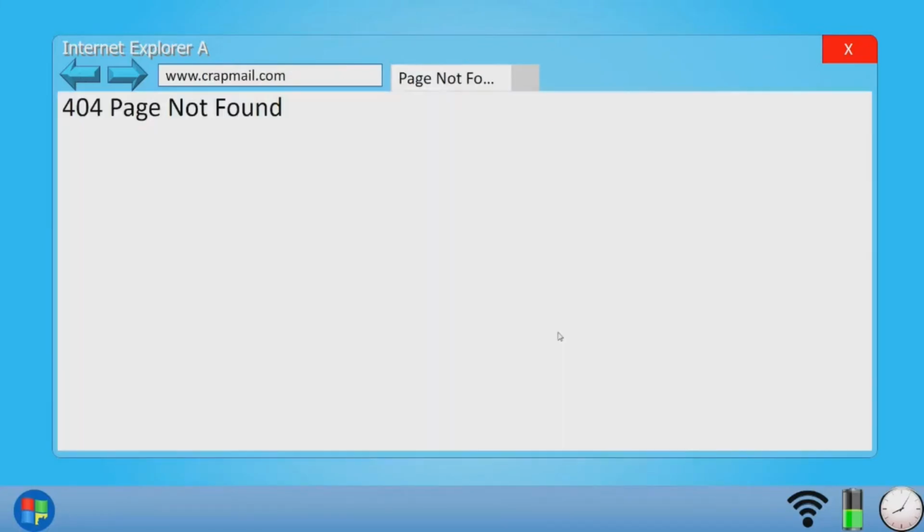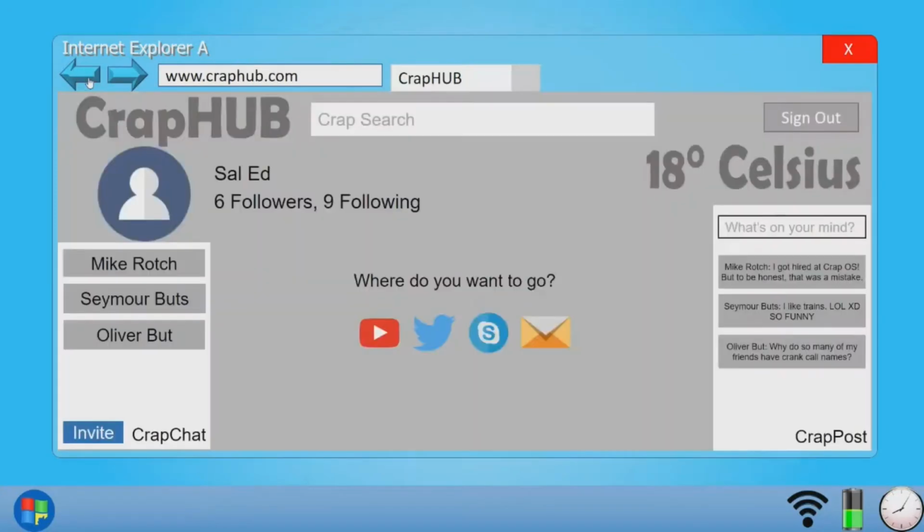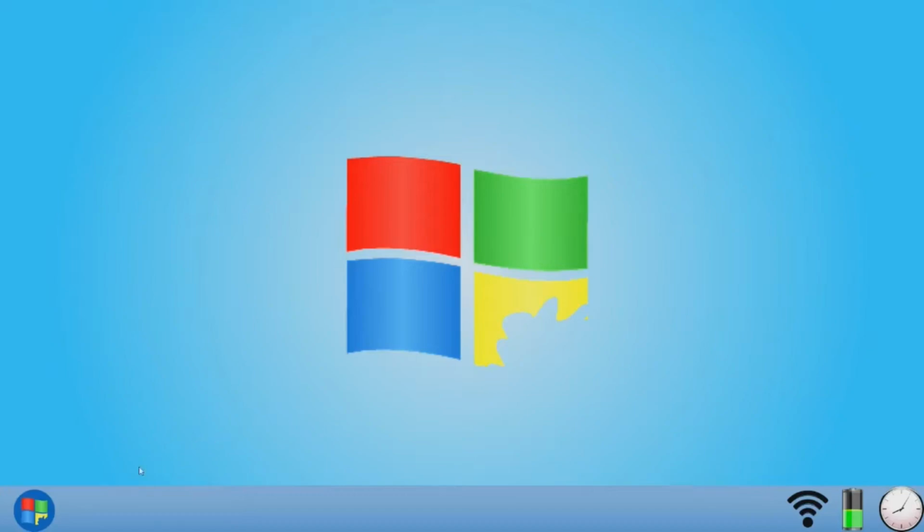You can go to Crapmail. Well, that's not blocked, but apparently it doesn't exist. What happened to Crapmail? It worked fine on CrapOS X. I don't know what happened to that, but that's okay. We can just close out of that. That's really all we added.